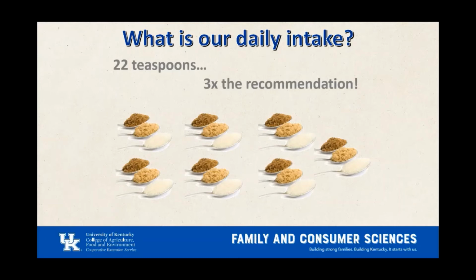The major sources of these added sugars in the diets of most Americans are soda, energy drinks, sport drinks, grain-based desserts, sugar-sweetened fruit drinks, dairy-based desserts, and candy.